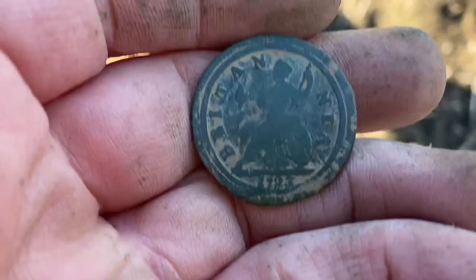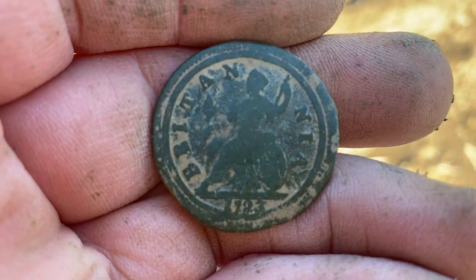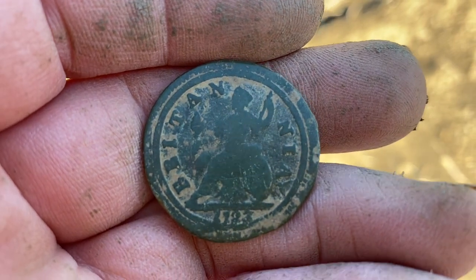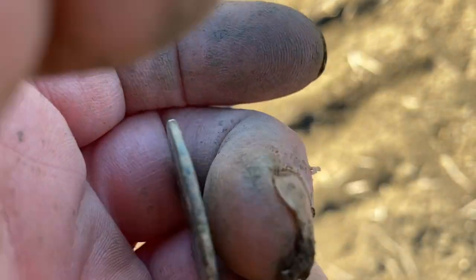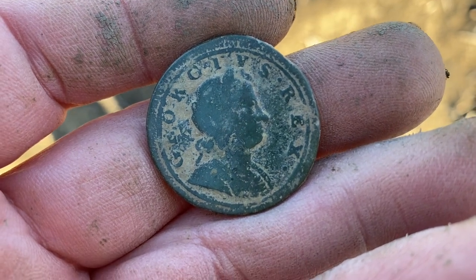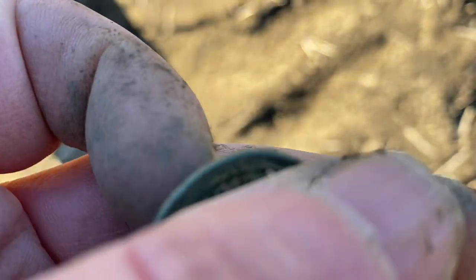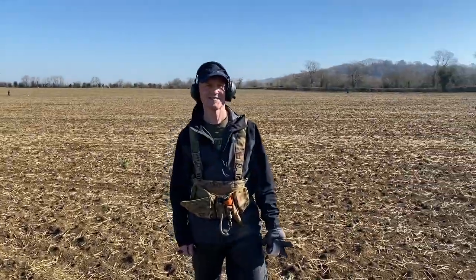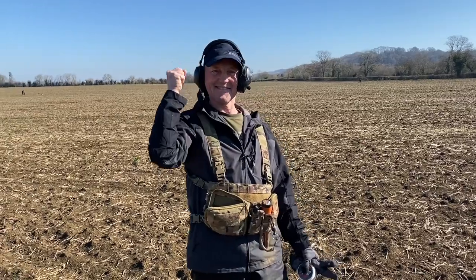And look at this, viewers, look at this. It's got to be the best George I I've ever seen for a copper. The only way they'll come up like that normally is silver, you know, the condition. This is an absolute peach of a George I. Wonderful, absolutely wonderful. 1723. That deserves a George I fist pump, Tony. Smashed it with that copper. Thank you. That is right up there with a hammered or something in that condition. Brilliant. Well done, mate.